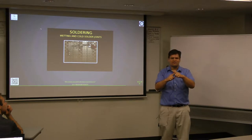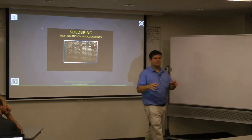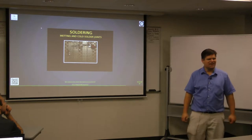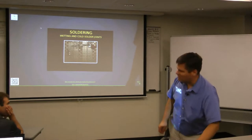If it moves while it's cooling down, the crystal structure will break and you'll get stuff that looks like this garbage here, where it's rough and dull. A good solder joint is smooth and shiny. If it's not smooth and shiny, you're probably going to have troubles down the road. All right, any other good things to tell about soldering? Make sure you do it well, because it will cause you grief.